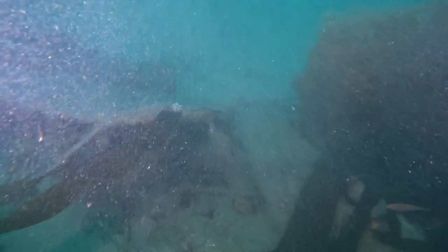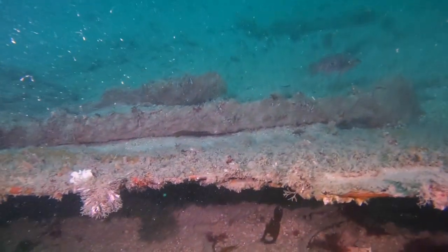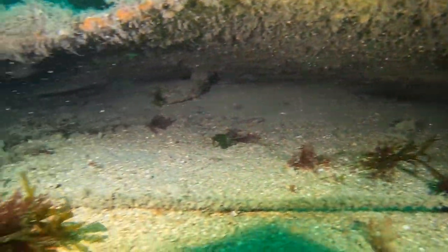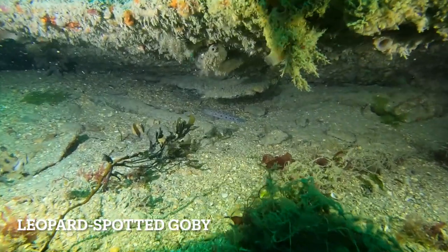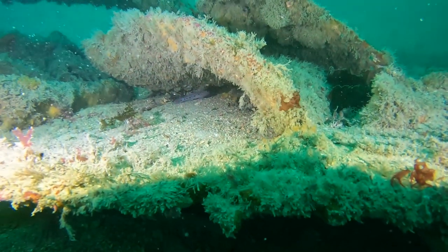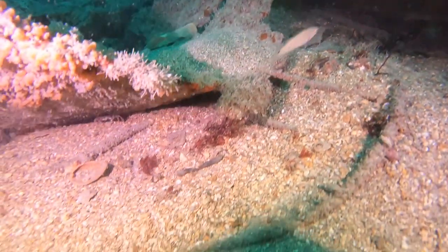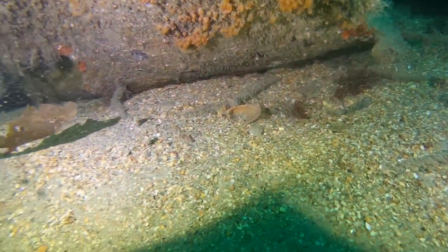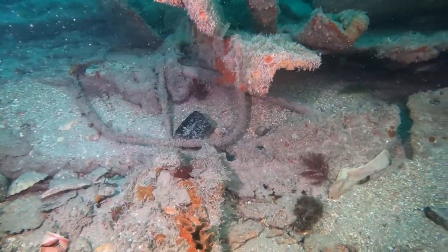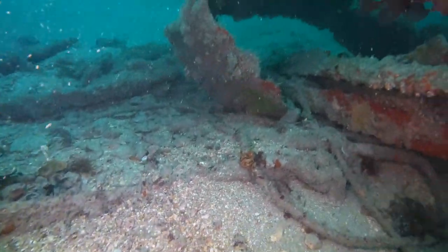These bits of metal are normally home to a lot of different species. You notice one side's bare, but the other side, which isn't in the tide so much, it's got the soft corals on. And wrasse, you always get a decent wrasse here. Also gobies, there's a couple under here. Coal. That could have been some of the cargo from the boat because it was carrying coal.